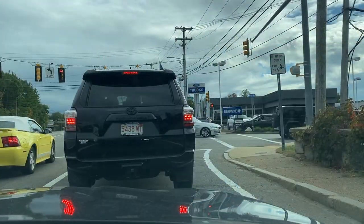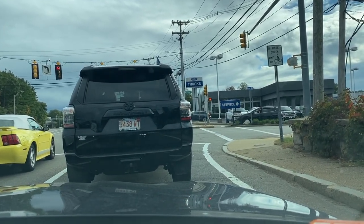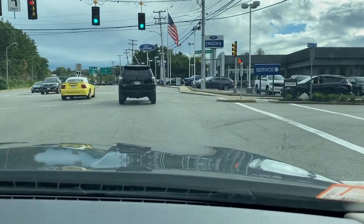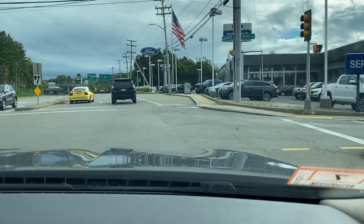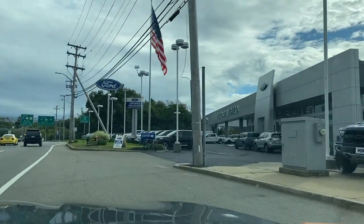Well, they don't have the car that you want, so I guess we're gonna look at Jeeps. So we just left Volkswagen and we're heading to Ford to see what they have. Ford versus Ferrari. Where's the entrance? The entrance. Yeah, it's right here. So we just pulled up over here.